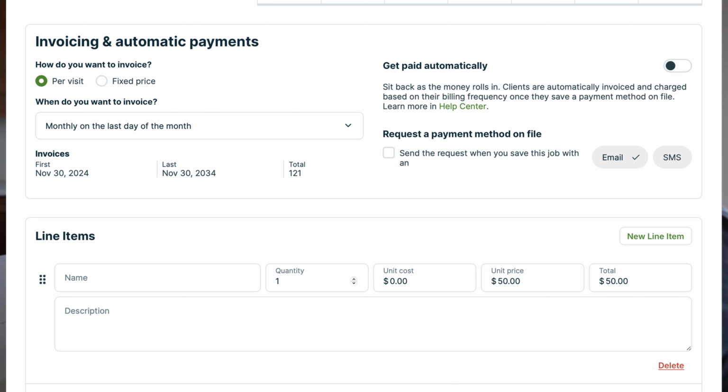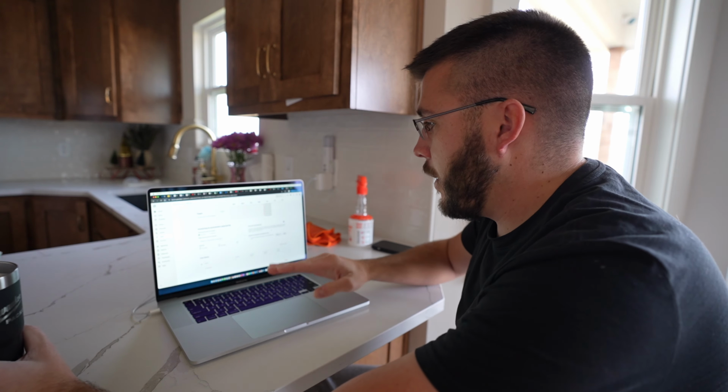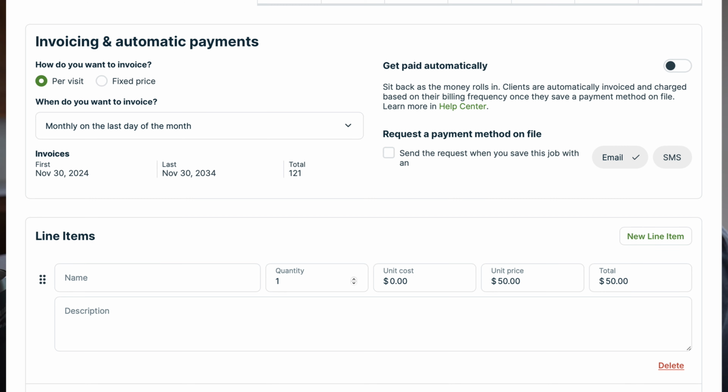So if you have your clients on credit card, everybody knows what's up. You have them, hey, fill out a thing that says, we're gonna work and we're gonna charge your card at the end of the month. We'll send you the receipt. You can get paid automatically with credit cards. If you're gonna go that route, you can send the request form by email or text that's basically gonna have them put in their credit card info.